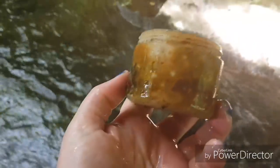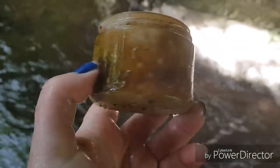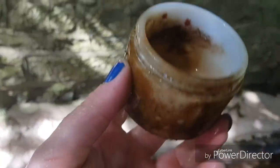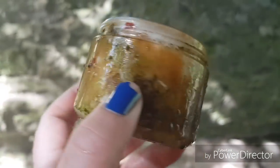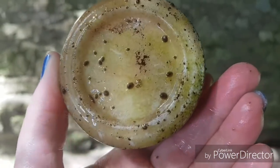So there's another tantalising sight just under this furthest bridge. Look at it, an old cream jar, I think. Actually, I think if you've watched my last video, our daughter Ella came with us, and she found a very similar one to this, albeit a little bit smaller. So that's nice. We can add that to that collection. Can't see any writing or identifier marks on it at the moment, but I will give it a clean up. See what I can find out about it.